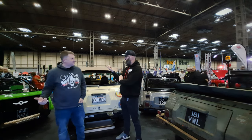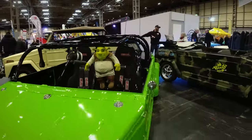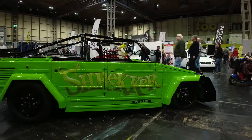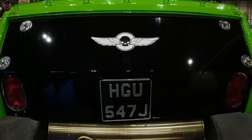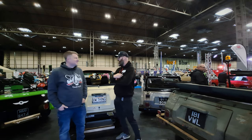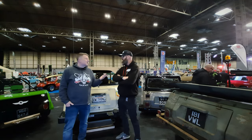The green one is my other one. That's your personal one? That's my personal. That's a drag racing car. It was built on TV years ago. It used to run 10.5 at Santa Pod. So yeah, it doesn't now. It's only got a small engine at the moment, but we're about to put a big lump in it and hopefully get back down to 10.13.